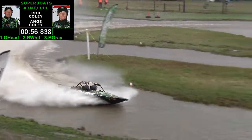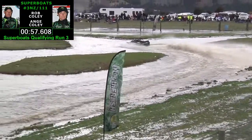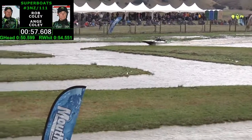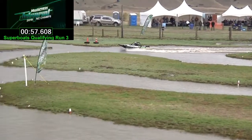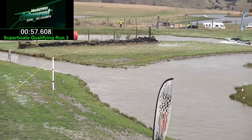Oh, boom! Rob Coley, ladies and gentlemen, certainly an exciting run. There is no doubt about that, but I can tell you that is a DNF. The rotation was wrong right at the start. He went to the second channel off the start line instead of the first. So that is not good at all.